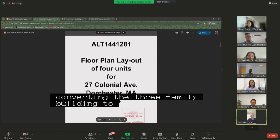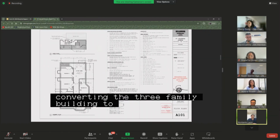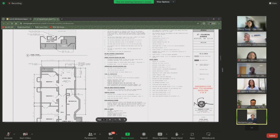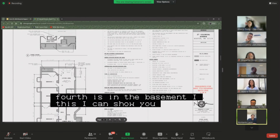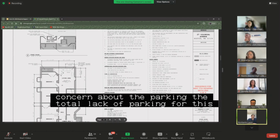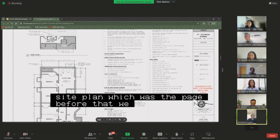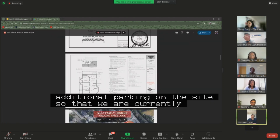And currently, the fourth unit is in the basement. It already exists. I can show you the floor plan of the basement here. We've had several meetings with the neighbors, and they had a concern about the parking. There was a lack of parking for this additional fourth unit. If you go back to the site plan, which was the page before that, we ended up providing additional parking on the site so that we are currently complying with the number of parking spaces required for the project.